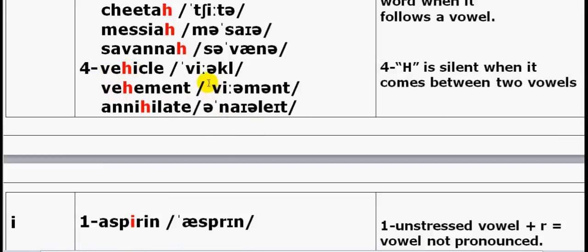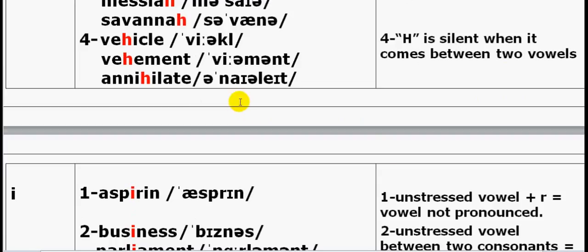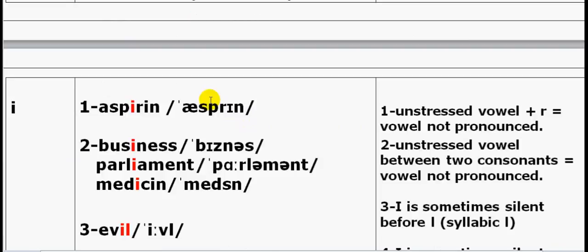Vehicle, veil, annihilate. H is silent when it comes between two vowels. Silent R. Aspirin, girl. Unstressed vowel plus R means that the vowel is not pronounced.